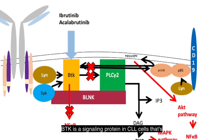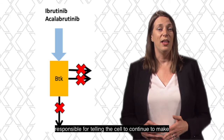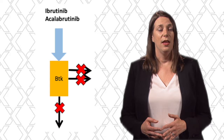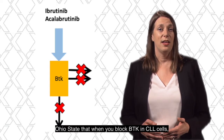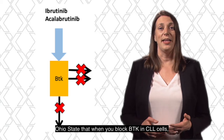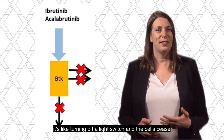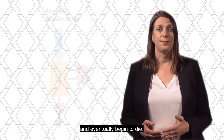BTK is a signaling protein in CLL cells that's responsible for telling the cell to continue to make copies of itself and to never die. About a decade ago, it was demonstrated here at Ohio State that when you block BTK in CLL cells, it's like turning off a light switch, and the cells cease to behave like cancer cells and eventually begin to die.